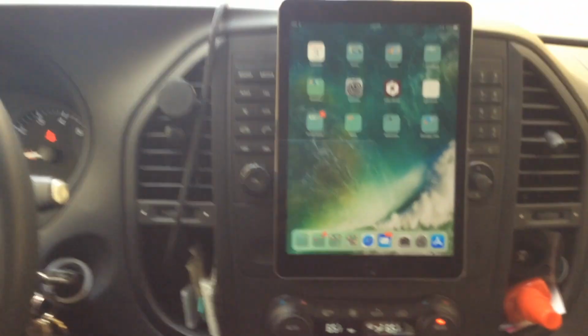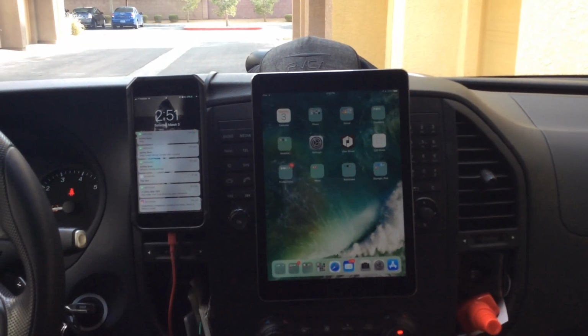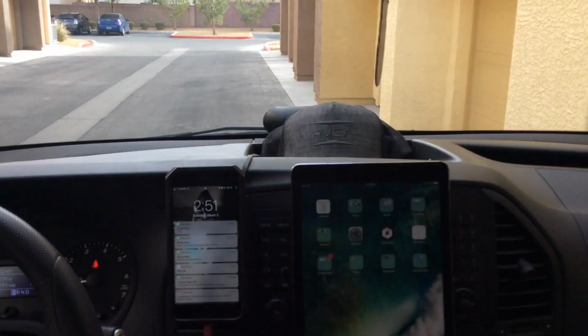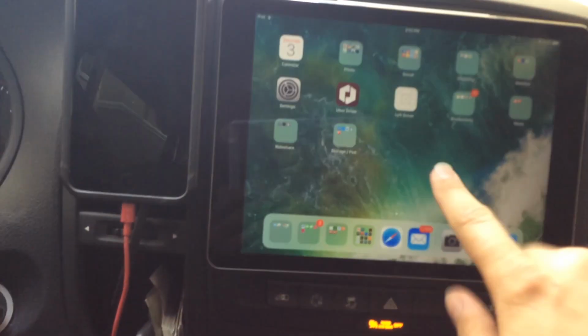So Retina display, it is awesome. And then my phone. So my phone goes like that. Good to go. Got my little light up there. Doesn't move at all.